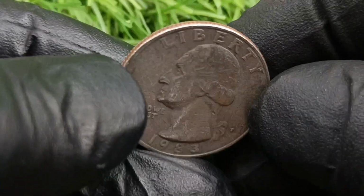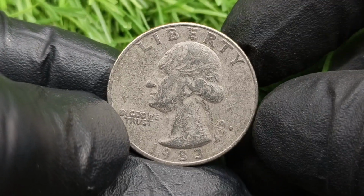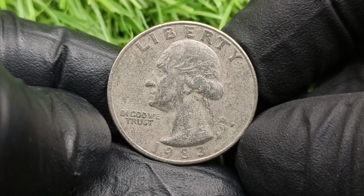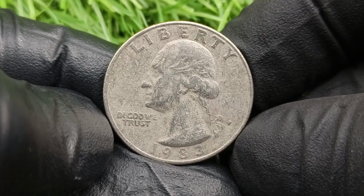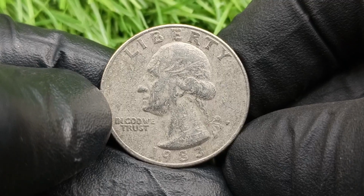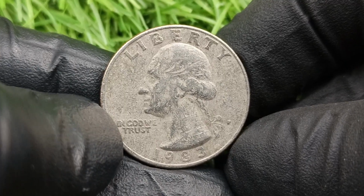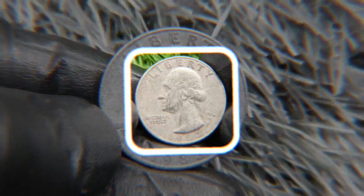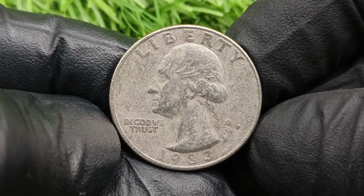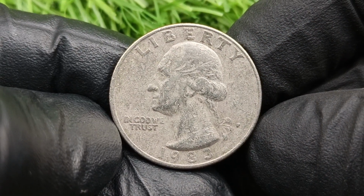Although most circulated 1983 P quarters remain common, the finest certified specimens and unusual varieties continue to command the greatest attention because they combine rarity, condition, and historical significance. For collectors, the excitement is not simply about finding an old quarter. It is about discovering a coin that has survived time in extraordinary condition.